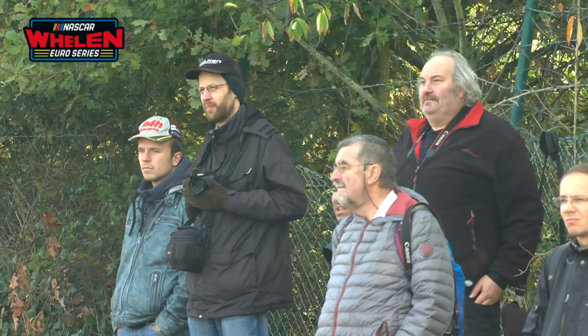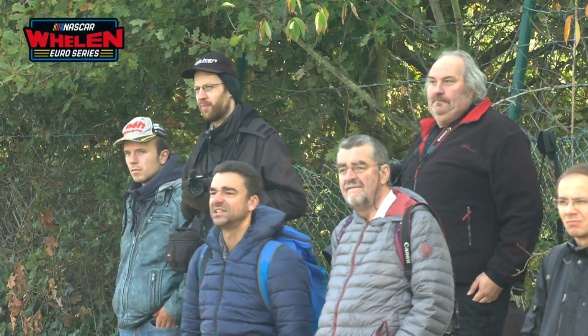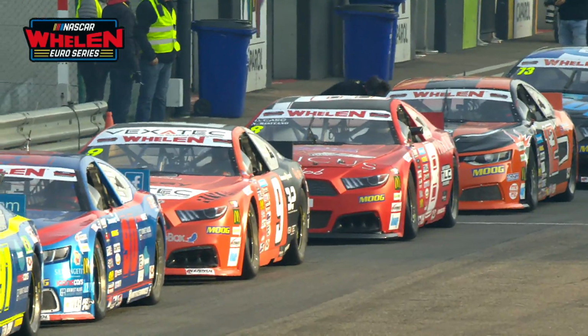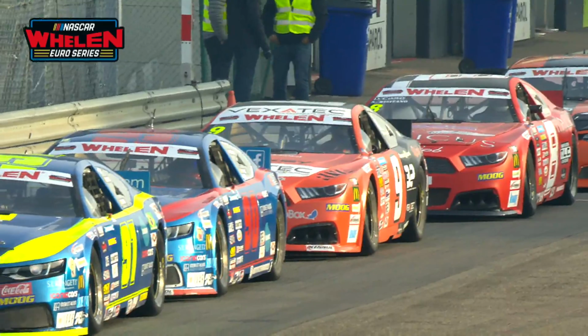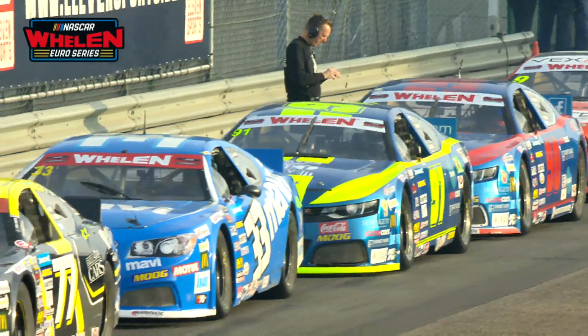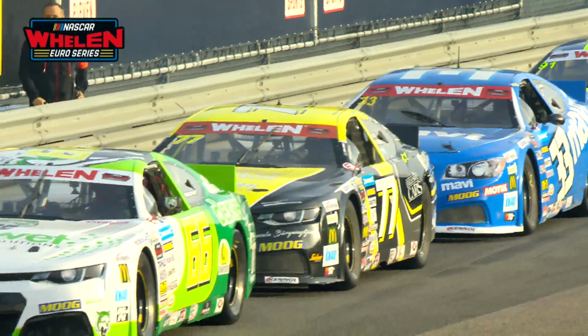And Alan Day posted yesterday a time of 1 minute 38.927. That is not quite as quick as the times we expect to see in qualifying. The lap record here in qualifying is 1 minute 38.856, the fastest time that we've ever had around here in qualifying trim. And you can see these fantastic cars all lined up in the pit lane.